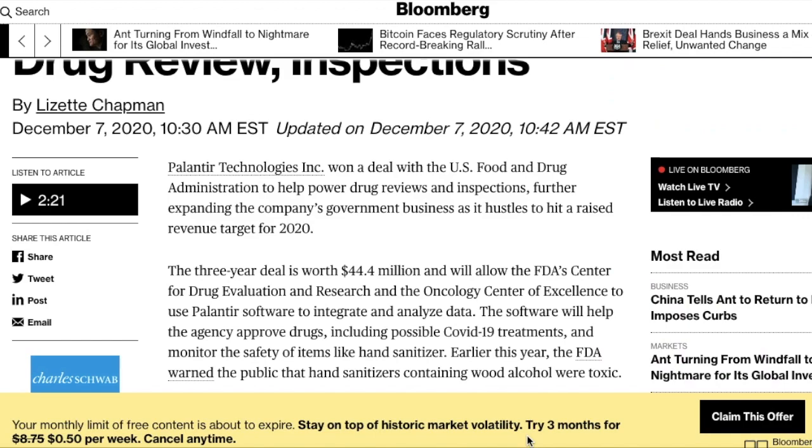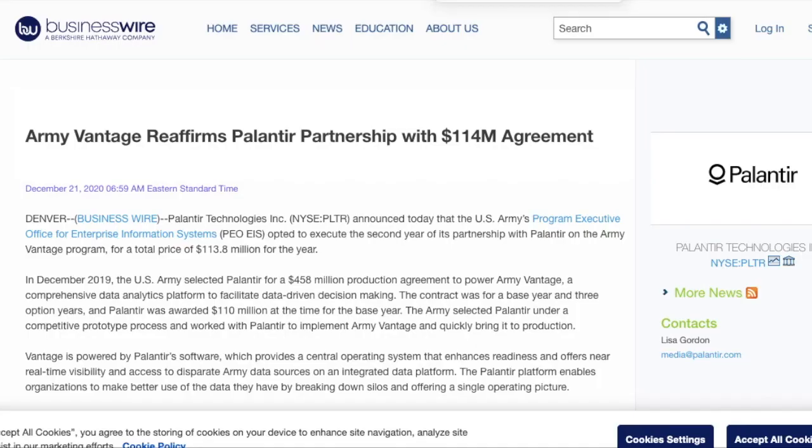If we take a look at another one of these contracts, this one was with the U.S. Army, and the Army Vantage reaffirms the Palantir partnership with a $114 million agreement. Now, this contract was pretty interesting. It was guaranteed for one base year in 2019, and the whole contract was worth $458 million for 4 years. Now, they were given $110 million at the time, but now in December 2020, the U.S. Army liked the Palantir services and solutions so much that they decided to renew this contract for another year and grant them about $114 million.